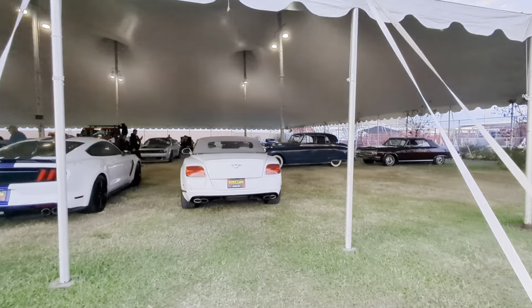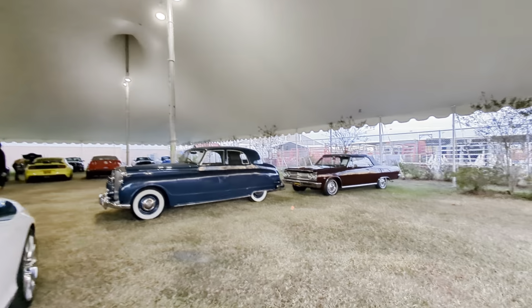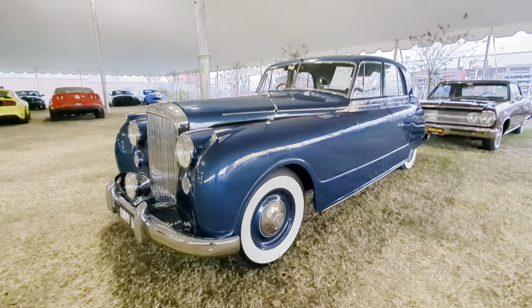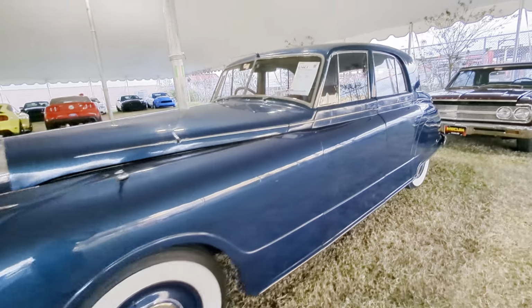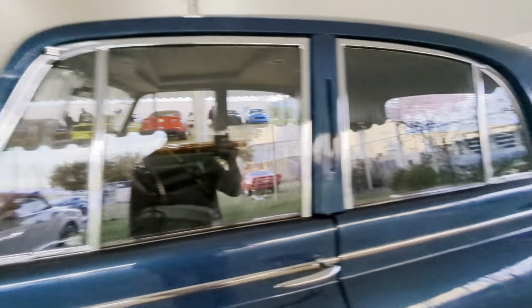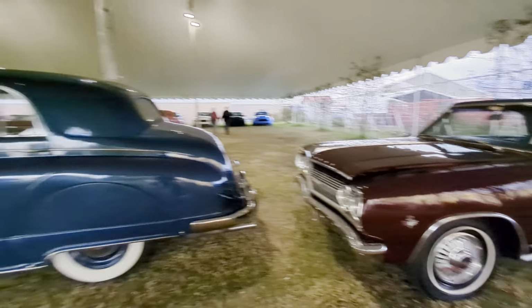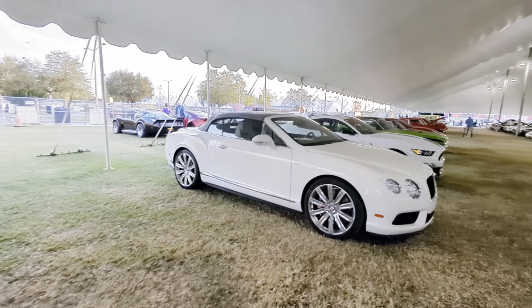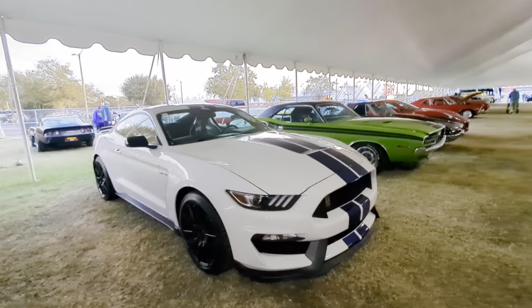Bentley. Look at these beauties over here. Wow. Look at that. It's Bentley Corner. Really nice right-hand drive. I've been doing a lot of right-hand driving lately. Just imported a Jetta G26. You're not going to see a lot of those. I might have the only one in America.